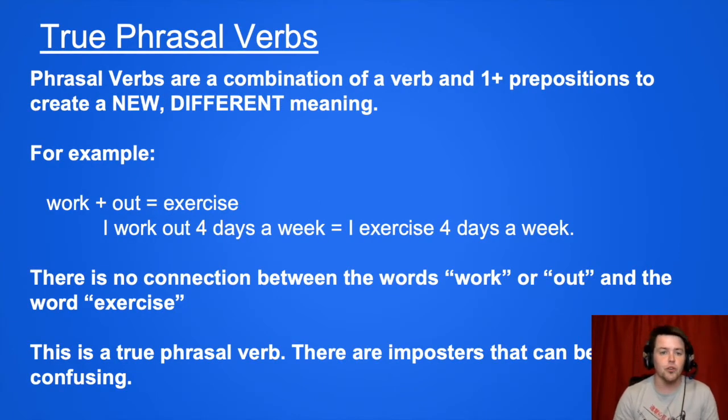Now, true phrasal verbs are a combination of a verb and one or more prepositions to create a new and different meaning, a verb that has a new and different meaning. For example, work out. Work out means exercise. I work out 4 days a week. I exercise 4 days a week. They are the same. There is no connection in definition between work and out and exercise.